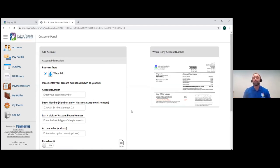So what you're gonna wanna do is see if you can find an old email that we've sent you with your e-bill and just look at that and your account number will be there. Maybe check some folder you could have filed it in or the trash can in your Gmail and see if you can find it. If you can't, give us an email at customerservice@irwd.com and we'll help you out as quick as possible.